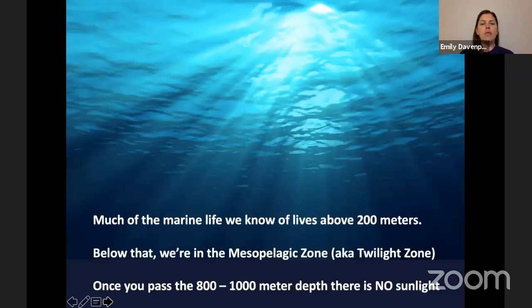So much of the marine life that we know about, that we're familiar with, lives above 200 meters. So about 600 feet and above is where we see most of the marine life. And then below that, we're in the mesopelagic zone, which is also known as the twilight zone. So there's not very much sunlight.